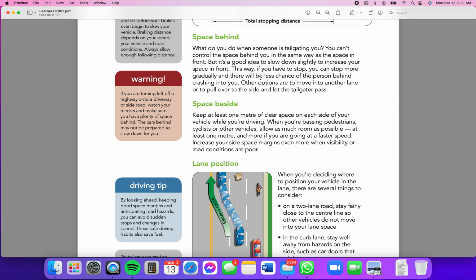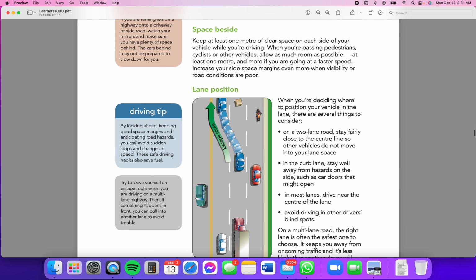So warning, if you're turning left off the highway onto a driveway or a side road, watch your mirrors and make sure that you have plenty of space behind you. The cars behind may not be prepared to slow down for you. So like I said, if someone's going slow, this could be why, because they're looking for their turn. So that's also important to be aware of.